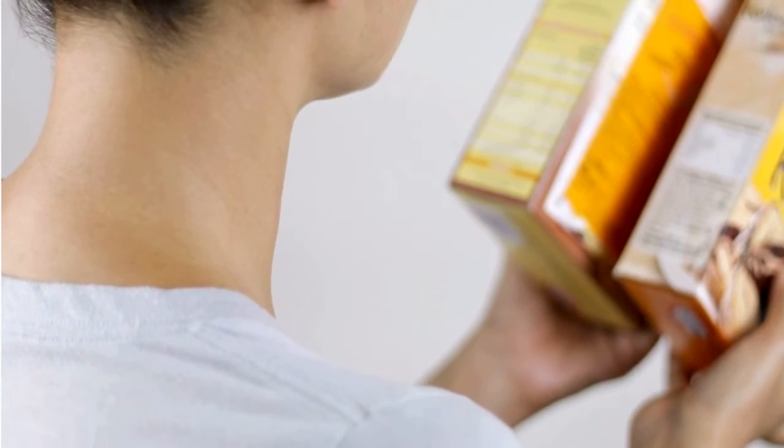But then I also want to talk about 3 common mistakes or misconceptions people have when looking at the food label that is not really helpful for cholesterol management. And then at the end, I'll go over one example just to show you and put it into practice.